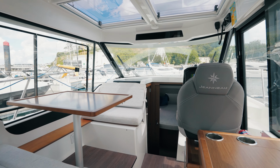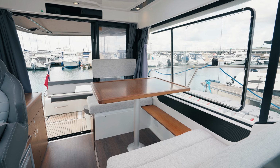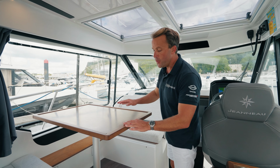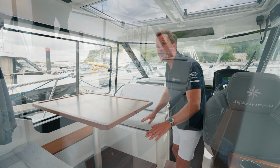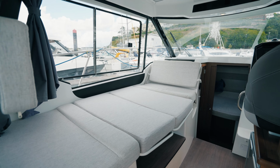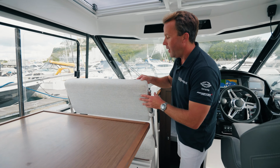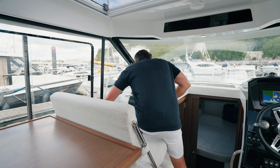That's really nice. In this area itself, you've got another table, perfect for relaxing at and having lunch or whatever. You can actually make this down into a bed, so you can see here you've got the groove there, and that section folds into a bed. The other great feature up here is this seat actually very cleverly moves back, and by doing that it also raises the base. And what this does is creates you a co-pilot seat.